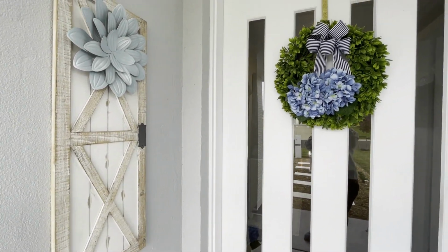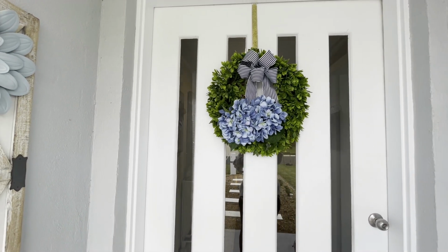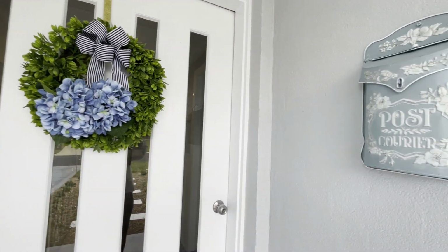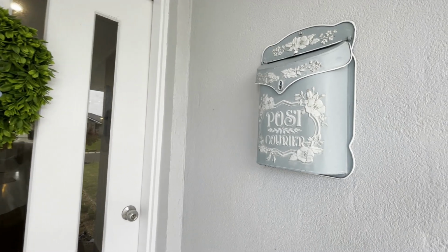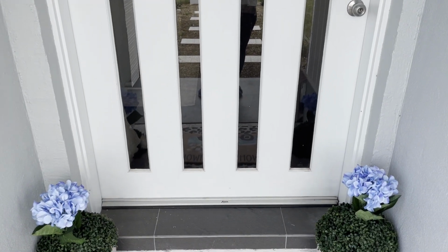Now I also added some hydrangeas to my existing wreath on my door, and I absolutely loved, guys, this baby blue. It's like a French provincial mailbox that I've got hanging on the right. I got it from AliExpress last year, and it's honestly one of my favourite pieces of decor.